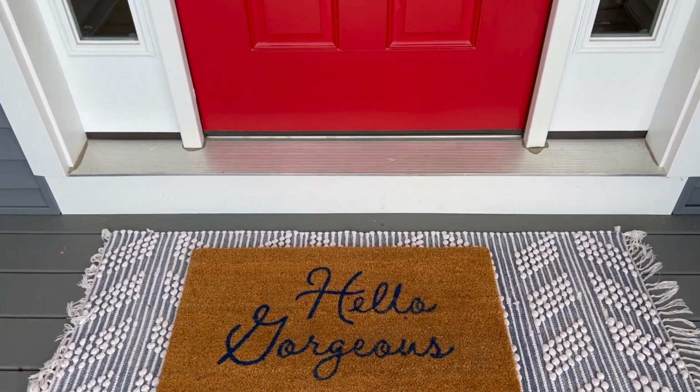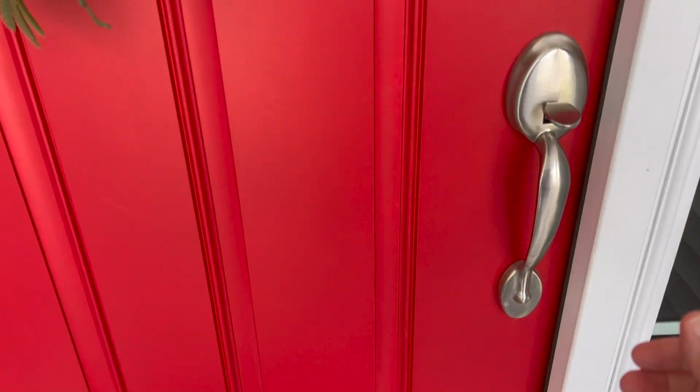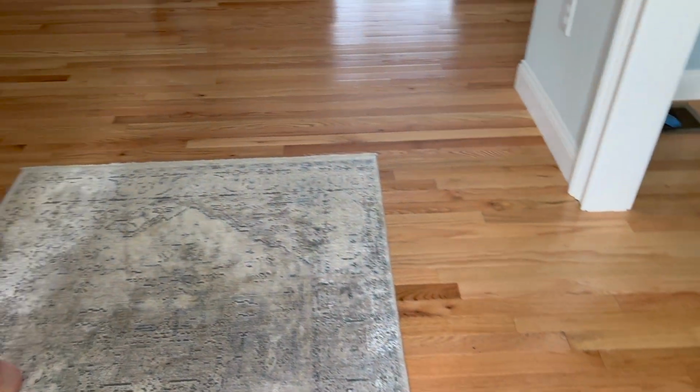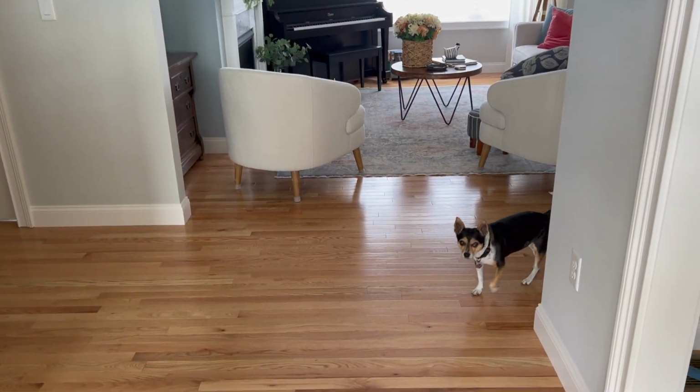And now let's go inside the house to show you the foyer, living room, and powder room decorated with a coastal garden theme. And here's Stella to welcome you.